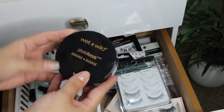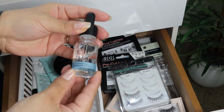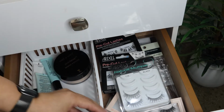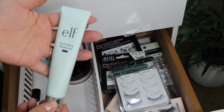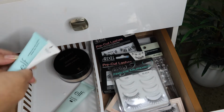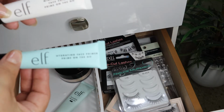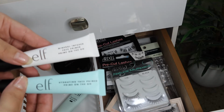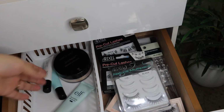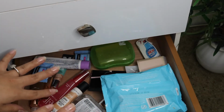I have a Wet n Wild Photo Focus Banana Powder, the e.l.f. Hydration Booster Drops, an e.l.f. Illuminating Moisturizer in here, and then the last two things are the e.l.f. Hydrating Face Primer and then the Mineral Infused Face Primer. These are both on the go. The third drawer, it's not really organized.